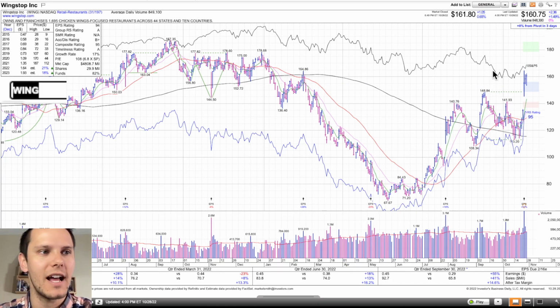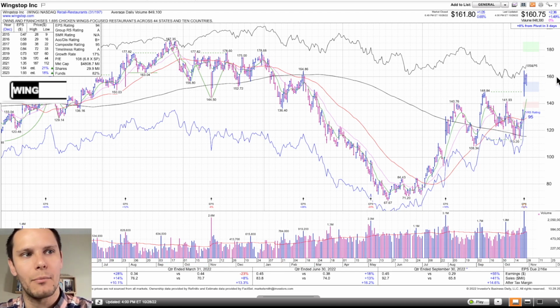Or does this need more time because it's a retail restaurant, kind of a slow moving stock? Typically that group is slower moving. So does this need about a week to put in a flag here before breaking out? We'll see, but one to monitor, W-I-N-G.